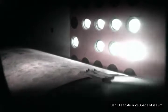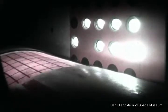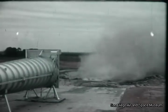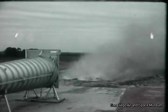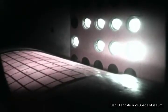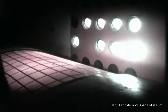Pressures on the panel were varied from 1,500 pounds per square foot to 5,000 pounds, and temperatures ranged from 300 to 600 degrees Fahrenheit. The strength and stability characteristics of Centaur's insulation panels were confirmed under environments exceeding in severity those expected in flight.